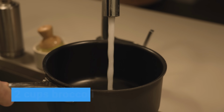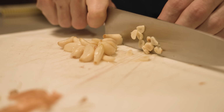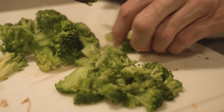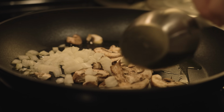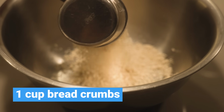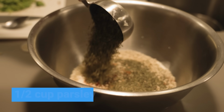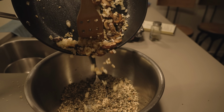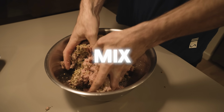Now that we have everything we need, we're gonna start by steaming some broccoli. Dice a half an onion, mince some garlic, and chop the steamed broccoli. Once we have the proper amounts, it's time to saute the mushrooms, onions, and garlic. Pouring the breadcrumbs into a bowl, we're then gonna add the milk, cumin, red pepper, and parsley. Mix. Time to add the sauteed mix. Now, the ground turkey. Drop in an egg and mix.